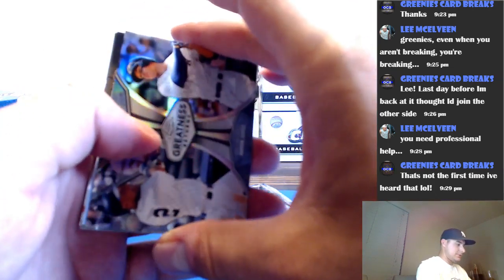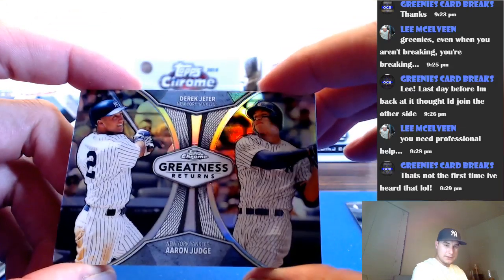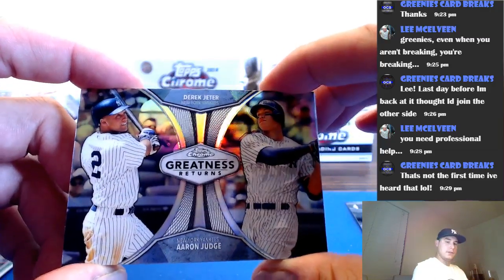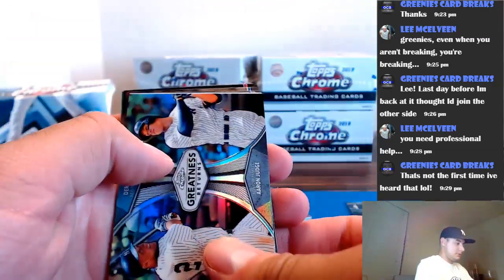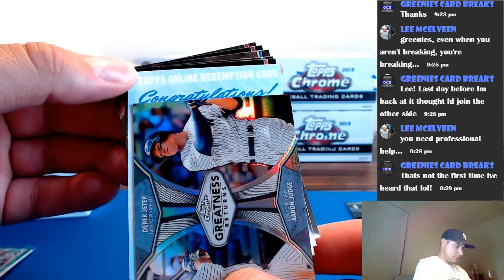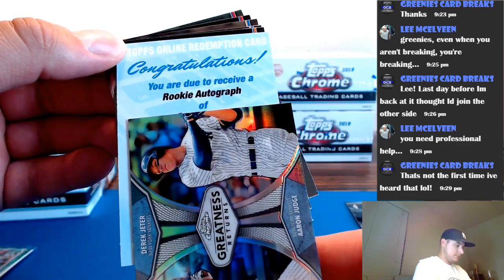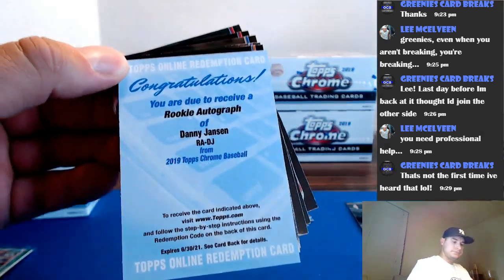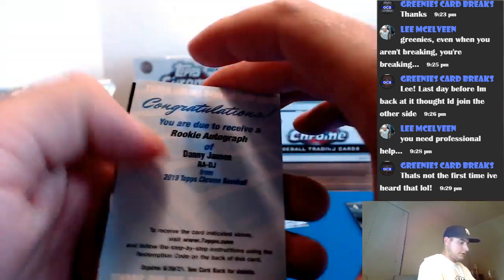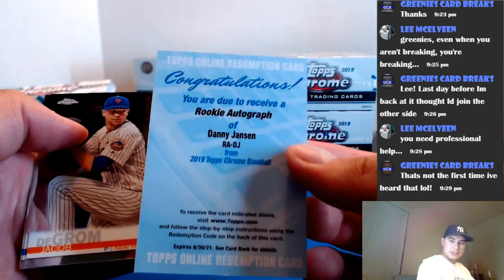Oh, we got a redemption after this. That's what it was. Oh, see what that redemption is. Derek Jeter, Aaron Judge, Greatest Returns. And the redemption is for... Did receive a rookie base auto of Danny Jansen. Nice. Danny Jansen. It's our third autograph. Just a base auto from him.